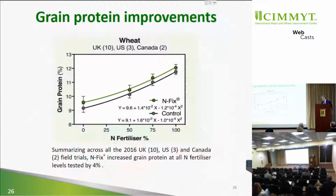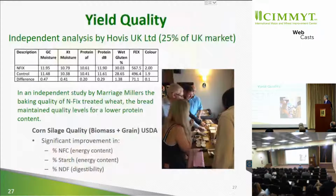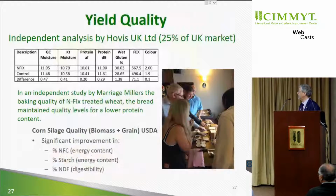Again, we were staggered by this, but also others were as well. Hovis are a milling company in the UK who make bread and cakes and all sorts, and they looked at the flour quality from the grain from the treated crops. Basically their chief scientist said he had never seen results like this in the 30 years he'd been doing science related to milling and flour. For every measure they use to evaluate how good the grain is going to be for flour, NFix was better. We then gave some to Marriage Millers, another milling company, and they looked at the bread making quality.